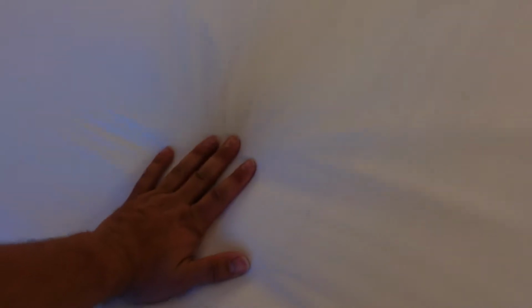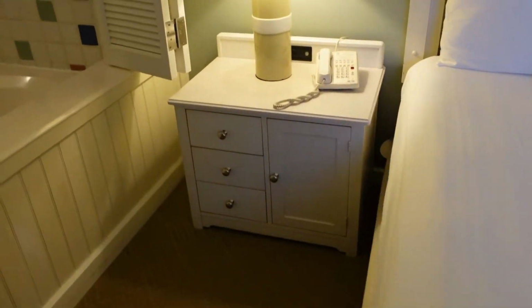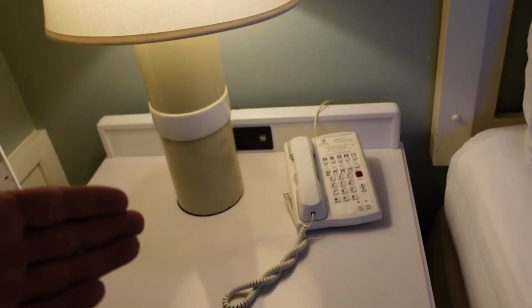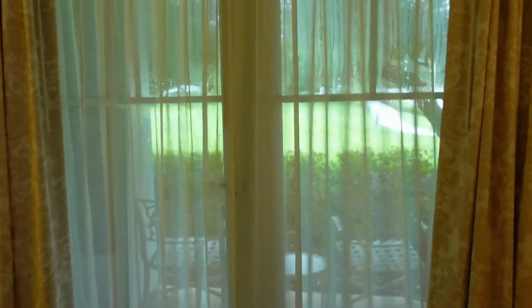And now let's check out the firmness. That is a pretty firm bed there. I would say it's more on the firm side. Another nightstand with additional storage and covered space, and also outlets with USB, lights provided on both sides, and the service phone. From the bed, we will now head outside to the balcony.